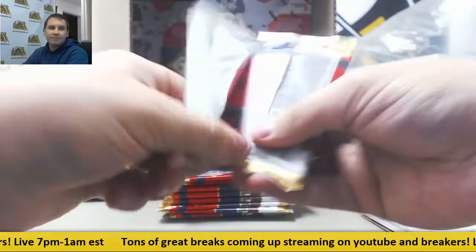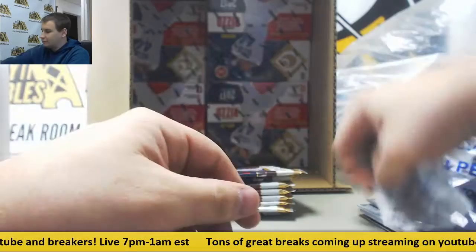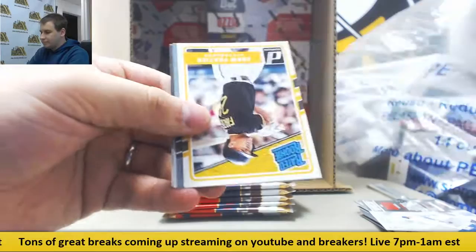Next auto for the Pirates, Adam Frazier. Base auto. Number /199, Jordan Montgomery.